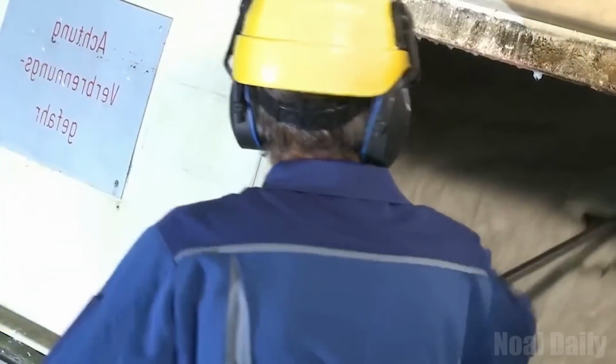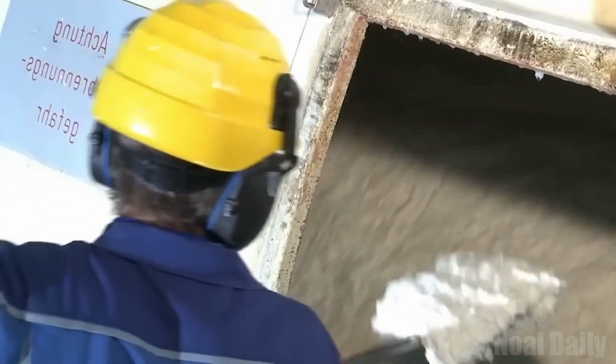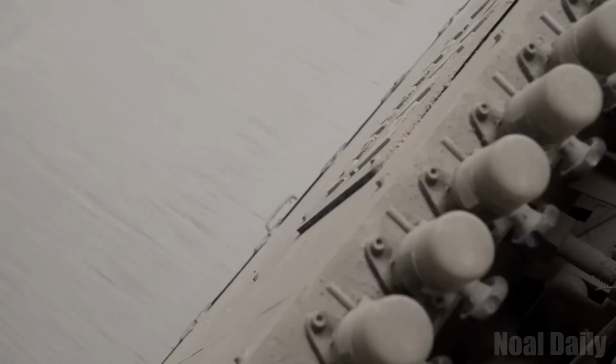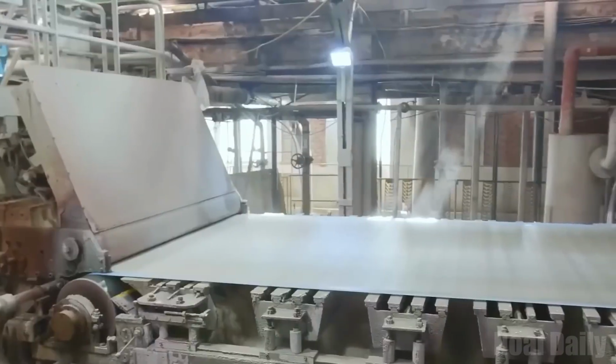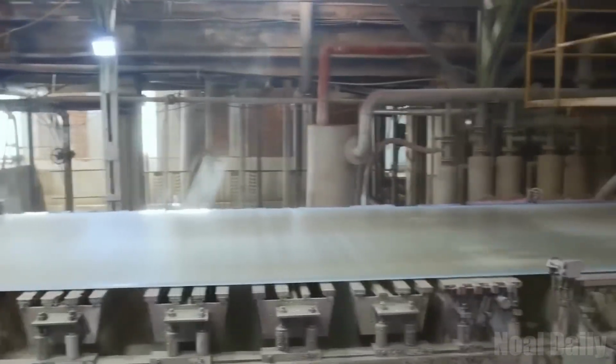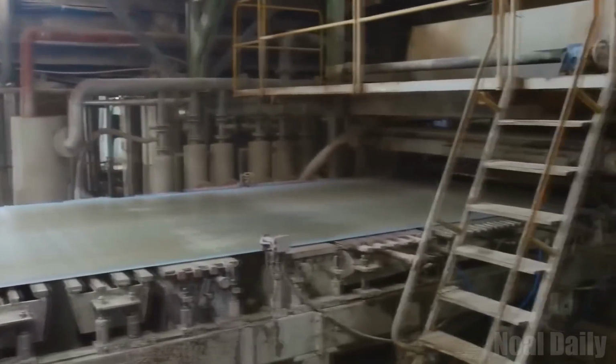In the bleaching tower, chemicals and controlled heat work together to whiten the pulp. To achieve the strength and softness toilet paper is known for, the process uses two types of virgin fiber: short fibers from hardwood for softness and brightness, and long fibers from softwood for strength.